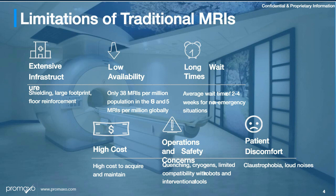And then for those who've actually had an MRI, one of the complaints that you hear is that it's very claustrophobic. There's loud noises. You go fit inside a tube and people don't like it. You have to stay stationary for a long time.